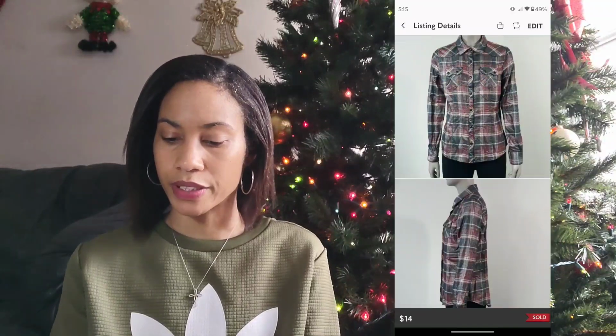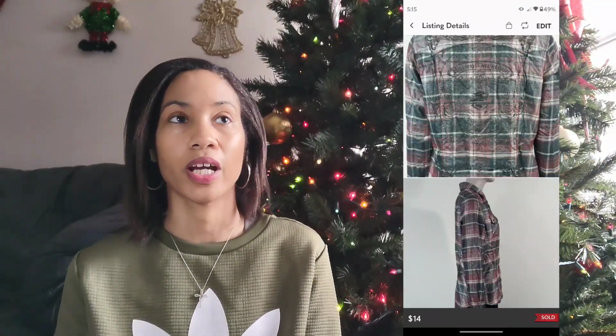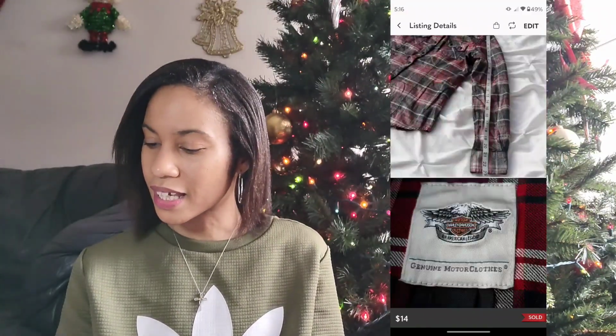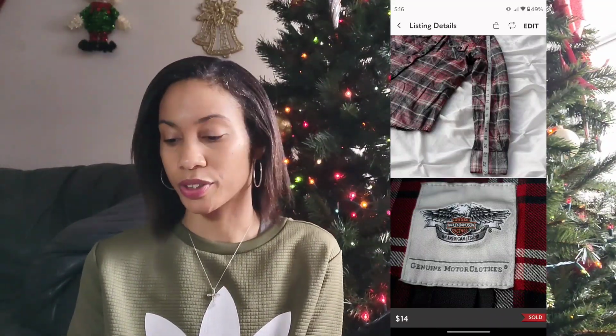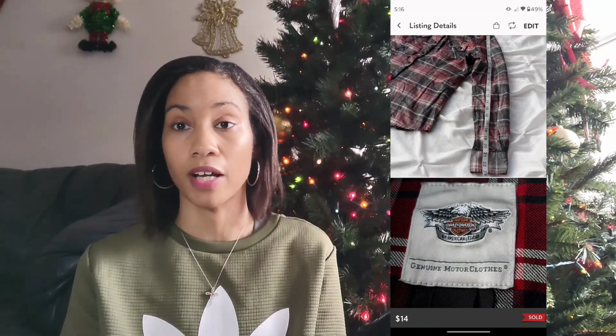I sold this Harley Davidson size small metallic red plaid button-down shirt. This was cross-posted for a long time between eBay and Poshmark. It says that it's free. I guess maybe they forgot to ring it up at the register, but it sold for $14, and I got a profit of $11.05.